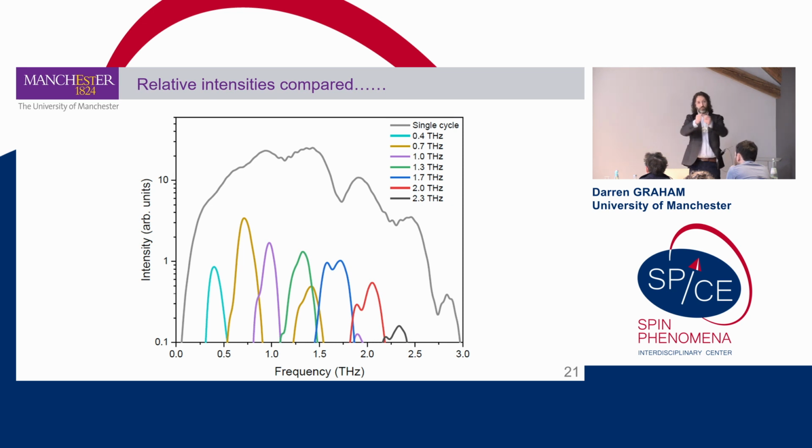It's not surprising. You're broadening out the pulse from 50 femtoseconds out to 6 picoseconds. So you're going to get a reduction in the peak field that you're pumping with. And you can see it tunes following the kind of envelope of this. Okay? And you can see the harmonics a little bit more clearly here on this scale.